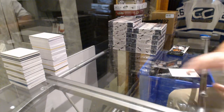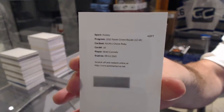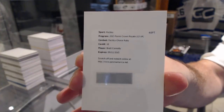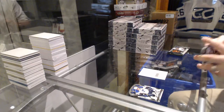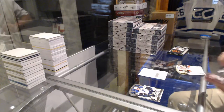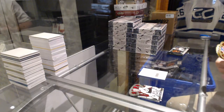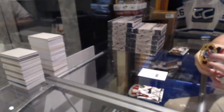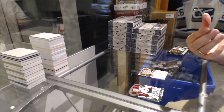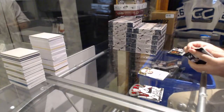We start off for the Tampa Bay Lightning, Pacific's Choice Ruby, Brett Connolly, Pacific's Choice Ruby. This is random. We have a multi-autograph pack, which is kind of cool. A Sovereign Signatures for the Montreal Canadiens, Robert Meyer. And a Sovereign Signatures for the Anaheim Ducks, Jakob Silfverberg. Ooh, bonus autograph pack. Hopefully.